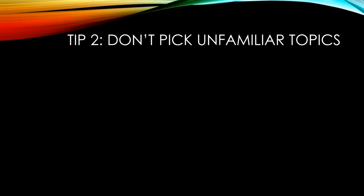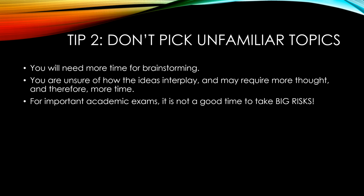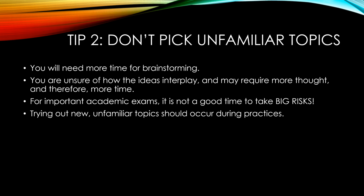Now the next tip I have for you is never pick an unfamiliar topic. The reason why is that you will need more time for brainstorming, and brainstorming can take a lot of time. Working on an unfamiliar topic also means that you're unsure of how the ideas interplay, and therefore you may require more thought and more time to work on your response. Now for important academic examinations, while you're sitting for the exam itself, it is always not a good idea to take big risks. This is not the time where you get big risk, big return. That's not the case. You're not making an investment. You are trying to submit a high quality response within a given time frame, in order to score as high marks as possible. So trying out new or unfamiliar topics should occur during the practices itself and not during the real thing, okay?